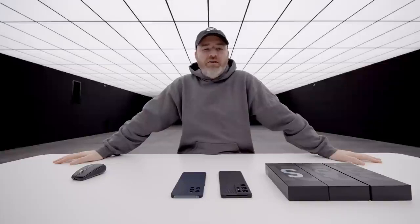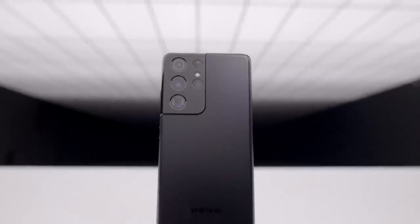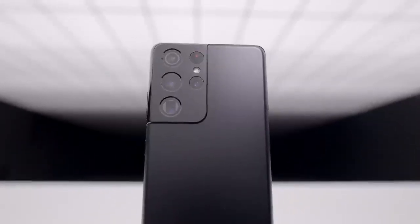We are going to have a showdown of the two most popular flagship devices on planet Earth. This is the brand new S21 Ultra from Samsung. It has Ultra in the name, so you know it's got to be good.